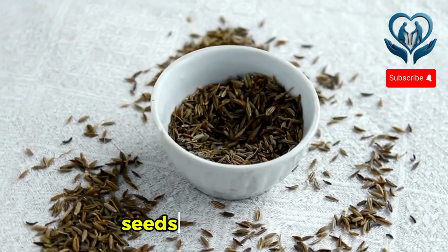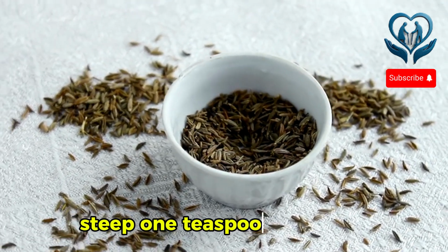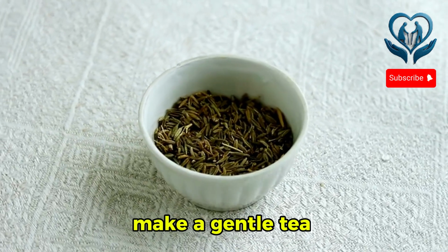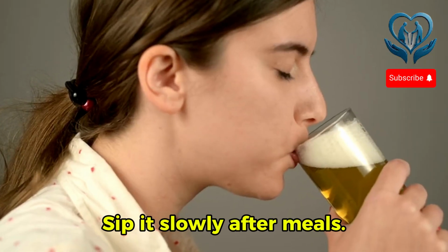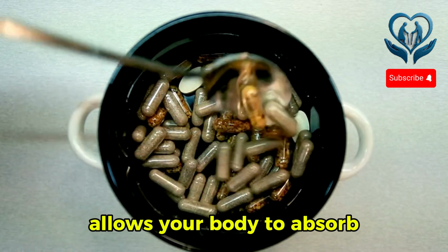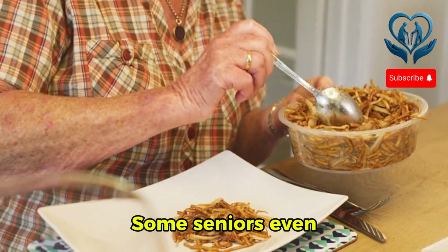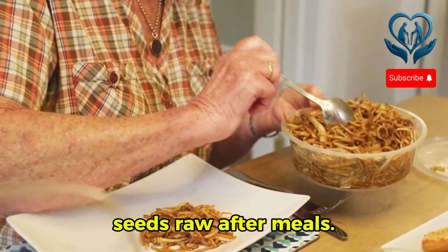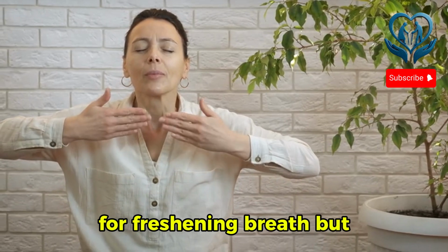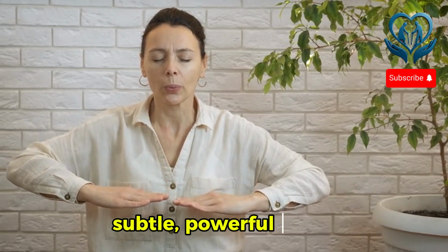So, how can you add fennel seeds into your daily routine? One of the easiest and most soothing ways is to steep 1 teaspoon of fennel seeds in hot water and let it rest for 5 to 10 minutes to make a gentle tea. Sip it slowly after meals. Not only does this aid digestion, but it also allows your body to absorb the bioactive compounds in the seeds more effectively. Some seniors even prefer to chew fennel seeds raw after meals. It's a traditional practice in many cultures, not only for freshening breath but also for calming the stomach and, as we now know, supporting eye health in subtle, powerful ways.